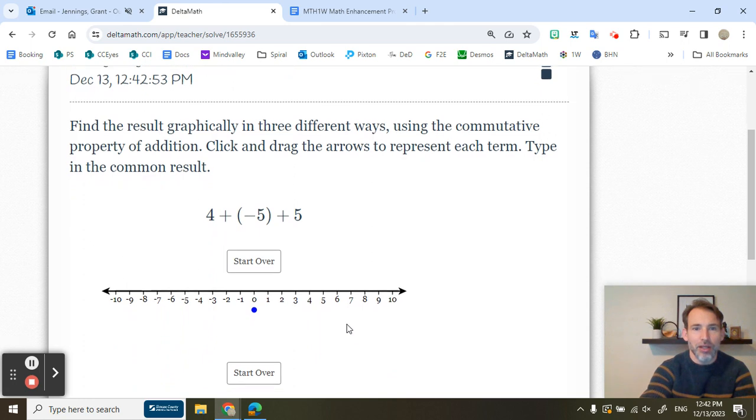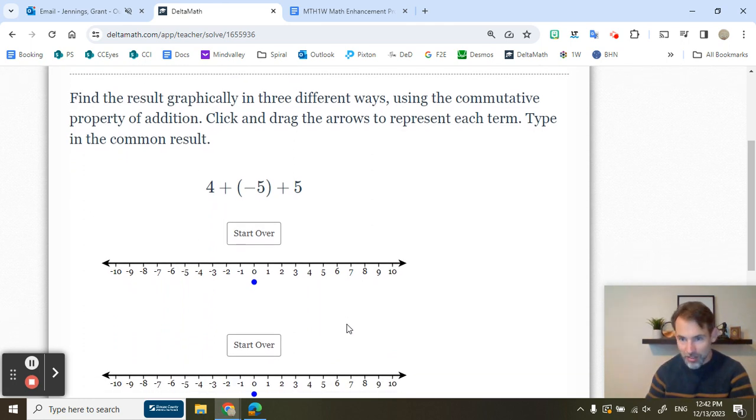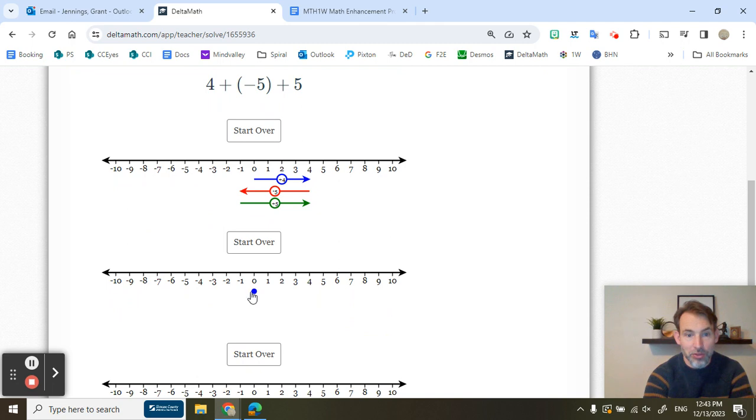So in this one, we have different ways that we can represent these because we can add and subtract in any order. The sign has to follow the numbers around though. So this is what this one would look like. 4 with a minus 5 with then an add 5. I could do it in that order, but they want us to do it in multiple orders, okay, to get this practice. So maybe I start with a minus 5, and then I add 5, and then I add 4.